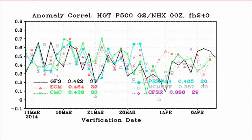But if I just show you the performance of the various models. I know this graph can look quite confusing, but this is the verification of the 10-day predictions from the various different models. On here we've got the GFS in black, ECM in red, Canadian there in green, and a couple of other models on there as well.